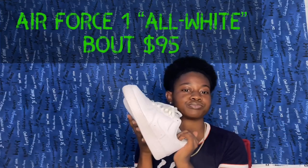So the first shoe, a classic. You can never go wrong with this shoe. Never. Air Force Ones. All white. GS, grade school. Size 7.5. Well, this is not even grade school.